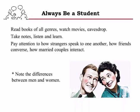Be observant. You can't write realistic characters without watching people. Always be teachable. Be interested in people. Sit in a coffee shop and listen. Sit on a bench at the mall. Listen to the people behind you at football games.